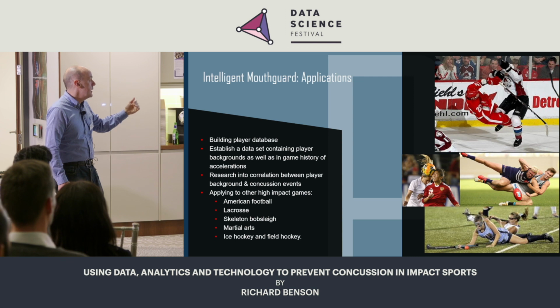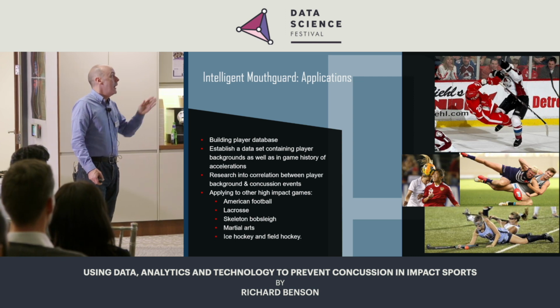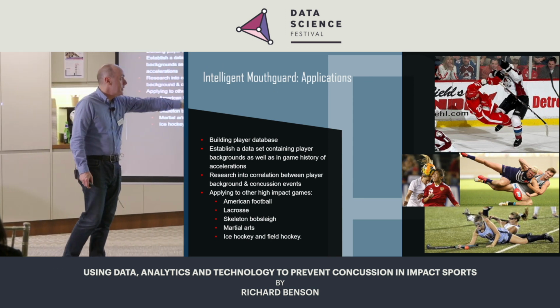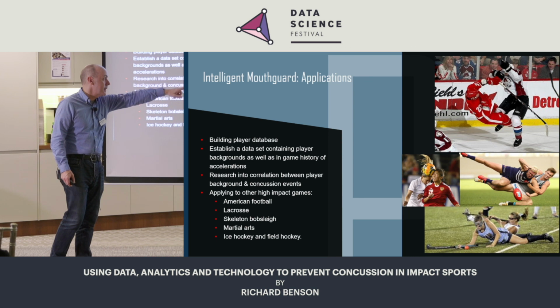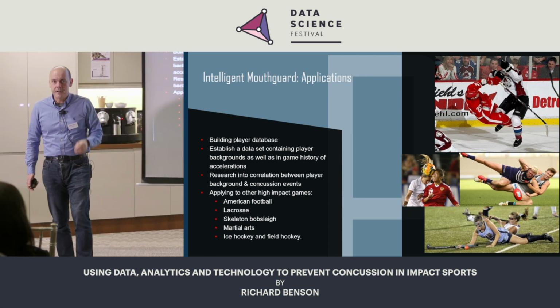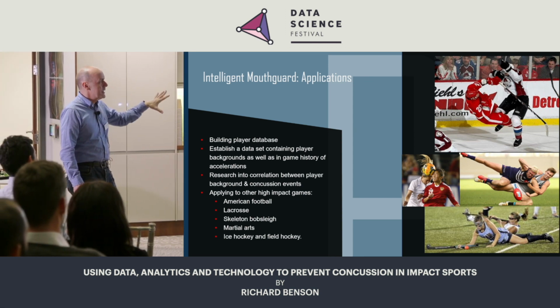And there are just a ton of other games. When you think about it, head impacts happen all over the place. I've got particularly nasty photos that I managed to pull out here from field hockey, ice hockey, soccer, Aussie rules stuff, which I don't pretend to understand, but it looks rough. So yeah, there's a ton of exciting places we can take this.